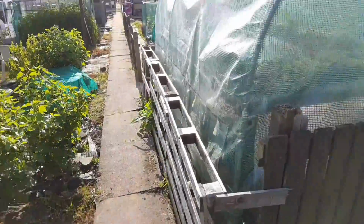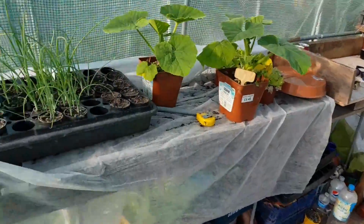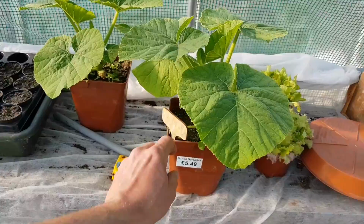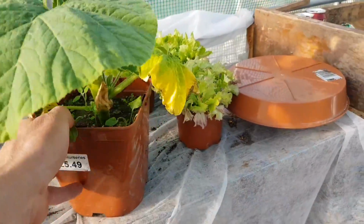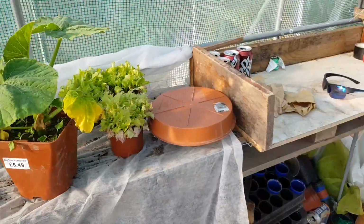So if we move on into the polytunnel greenhouse, still got the onions and leek. They still need to go out at some point. There you go, there's the pumpkin. They're going to go out today, so they're looking a nice size now. You can see some of the leaves are starting to go yellow, so I think they could do with going in the ground and putting some food in the soil for them.